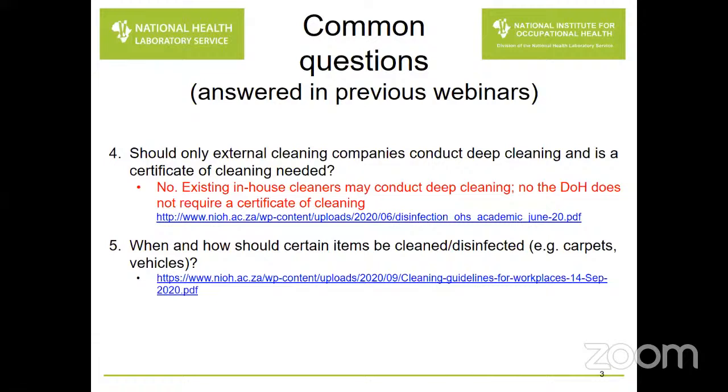And I am providing a link to the direct source of the document that has been provided by the Department of Health, in which they specifically state that they do not require a certificate of cleaning.